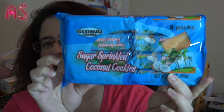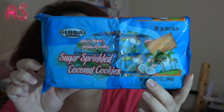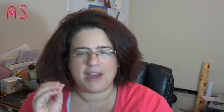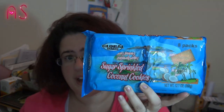And then, Miss Modiva, look what I found. They only had one bag, but I found it, and it's the sugar sprinkled coconut cookies by Global Brands. These things are awesome. They have just the right amount of sugar on them, just the right amount of coconut flavor. They are good with a hot cup of tea and good with a hot cup of coffee. I'm so excited. I'm going to keep my eye out and see if I can find some more of these.